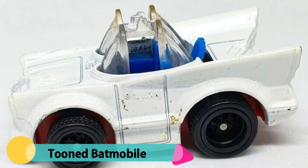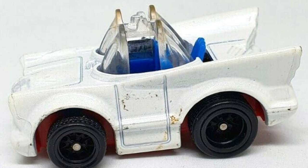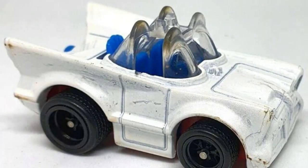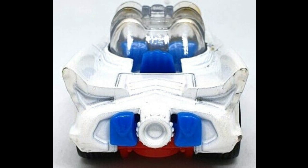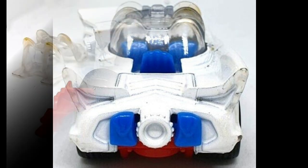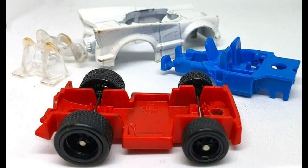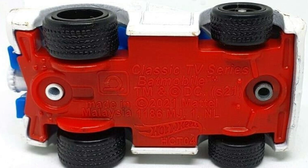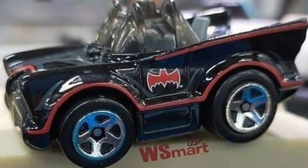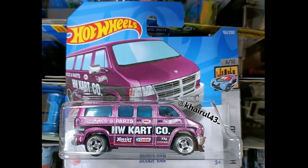New tooned Batmobile from 2022 mainline. It's a pre-production car with wrong wheels. The final car is in the last pick. A few more pictures of Super Treasure Hunt Dodge Van on Mix C case.